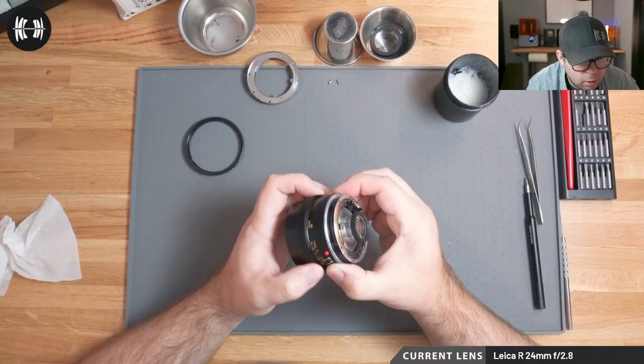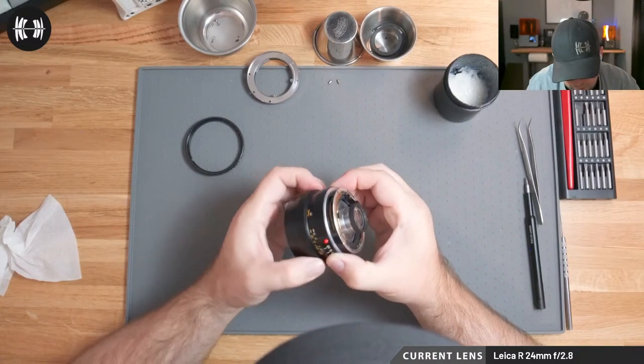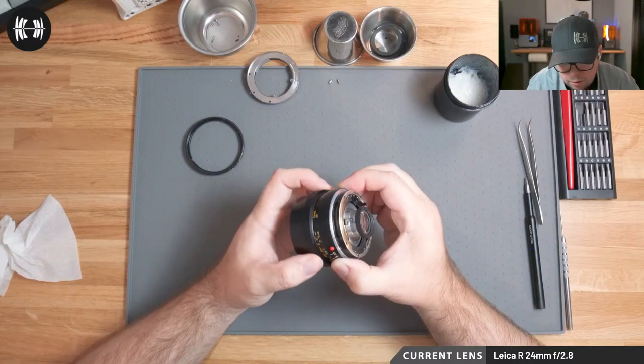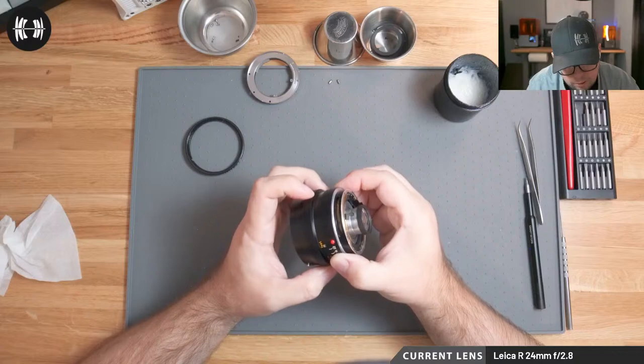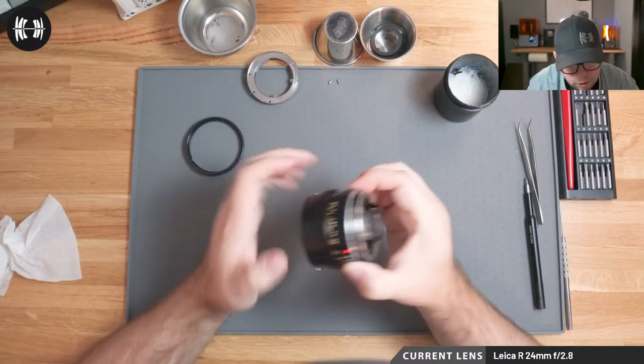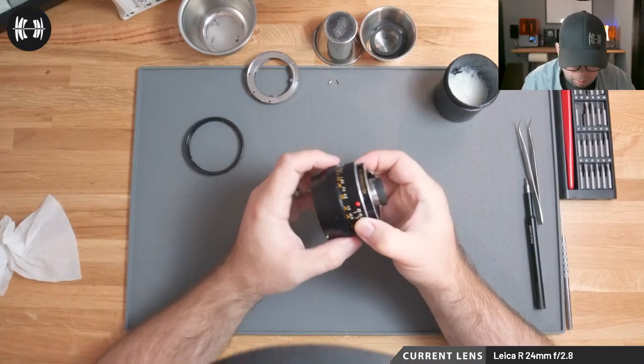It's a little sad to see them converted to EF. Why is that sad? Think of it like putting a vinyl wrap on a car. You're not changing the paint underneath. You're just giving it a little coat on top.